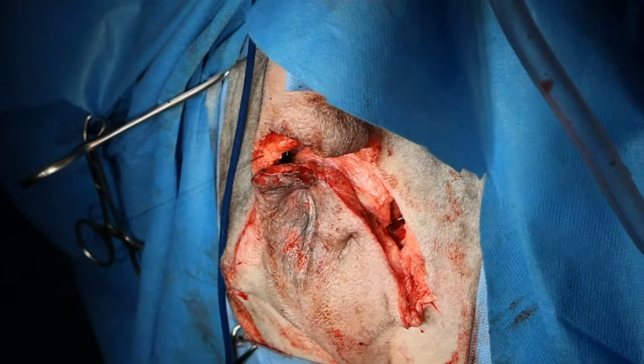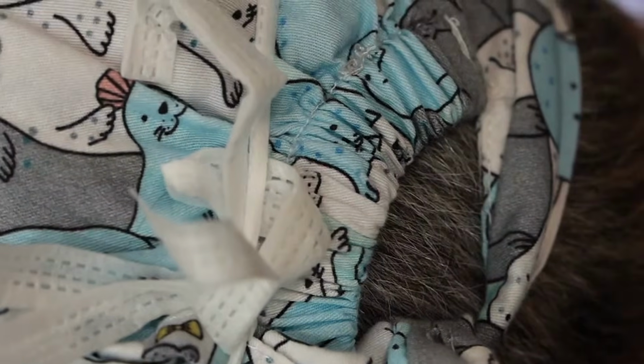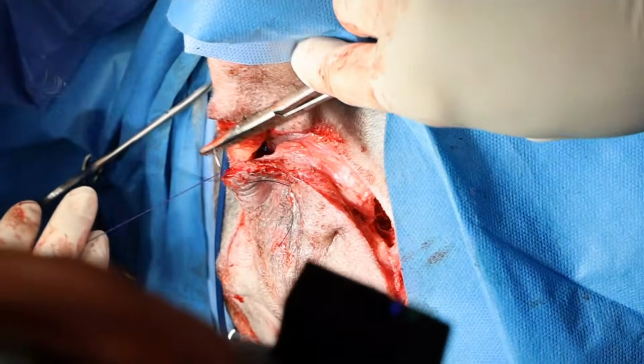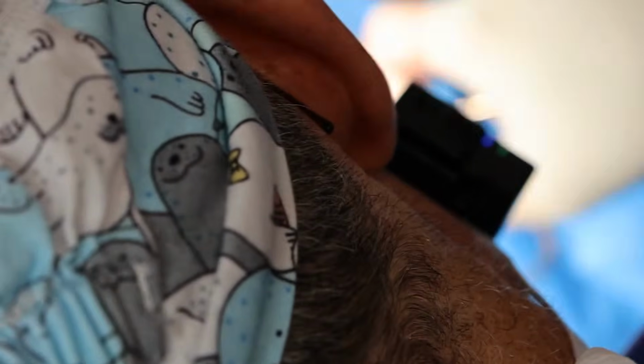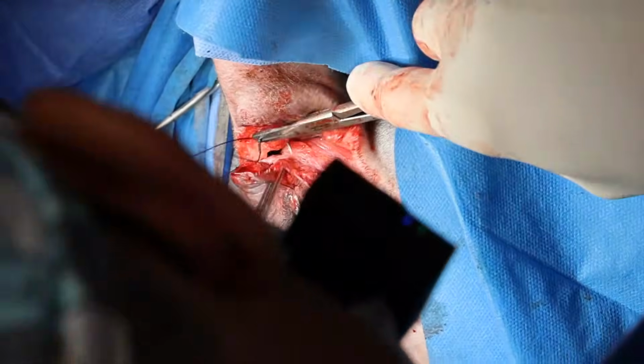You want to switch sides? I'm switching the direction of my suturing. And if there was a ventral component, would you then consider a semimembranosus flap? Yeah. So there's a question internally, if I had a ventral component, would I do a semimembranosus flap? That is the appropriate flap to do in that situation. So if I had no choice, I would.